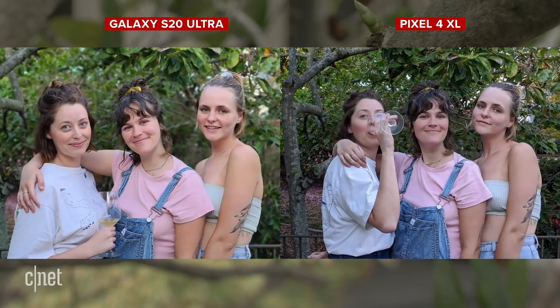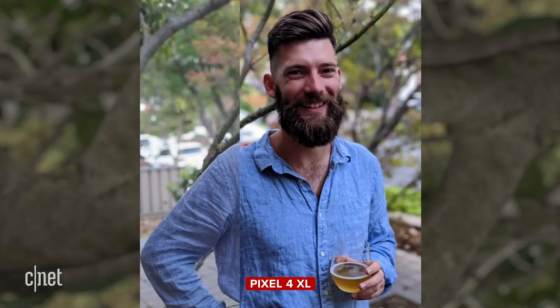The S20 Ultra sometimes does shoot better portraits, but the Pixel captured balanced shots in a wider variety of lighting conditions. In this shady picture of Hugh, the Pixel does overcompensate with contrast, but it looks a lot richer than this duller, flat shot the S20 Ultra took. Usually, the distinction between the two phones isn't as vast.